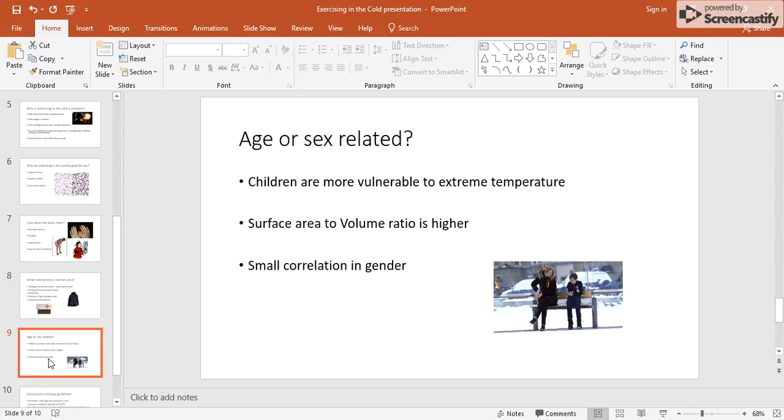Children are more vulnerable to extreme temperatures due to the large surface area to volume ratio. They normally have growing limbs and a bigger surface area and little fat to protect from heat loss, therefore getting cold quicker. Women can withstand the cold better because they have more subcutaneous fat, which is a fat just under the skin's outer layer. This acts as a barrier to heat loss. However, this can be a disadvantage because women tend to have less muscle, therefore less heat from muscle is produced.